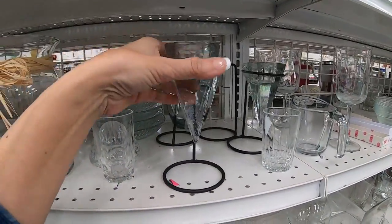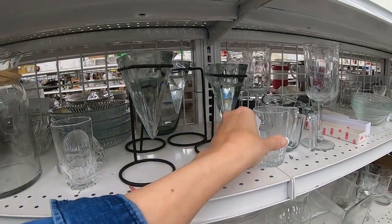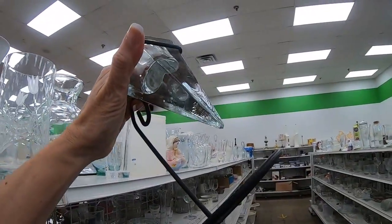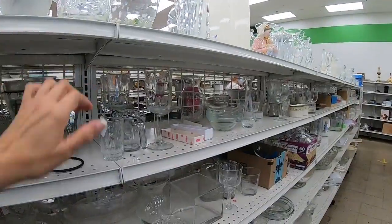See, again, this is looking like recycled glass to me. So once again, I'm looking for that fire and light signature. See the swirl in it? I tried to lift it up to the light so you guys can really see the pattern in the glass. I'm sure there's a lot of glass like that out there, so not every piece of recycled glass is going to be valuable.